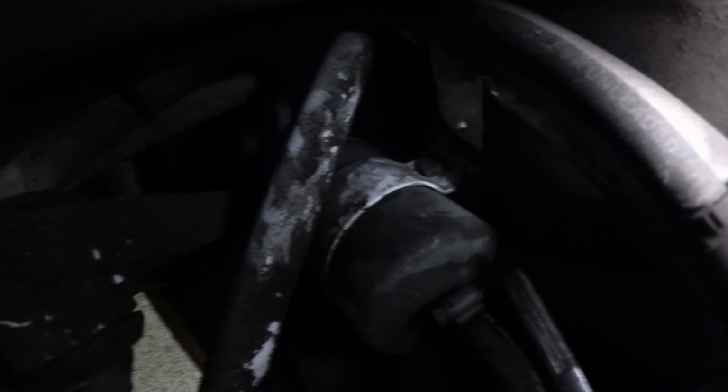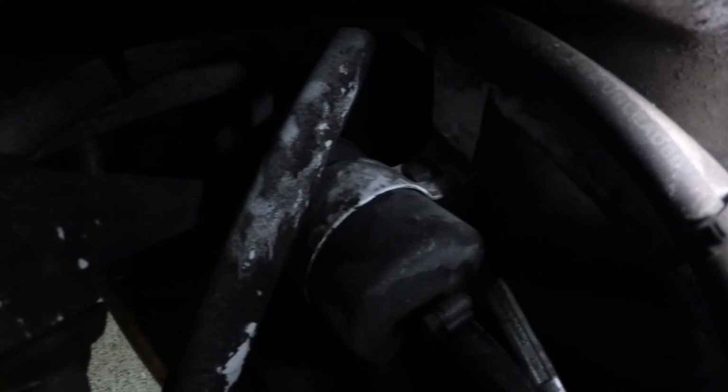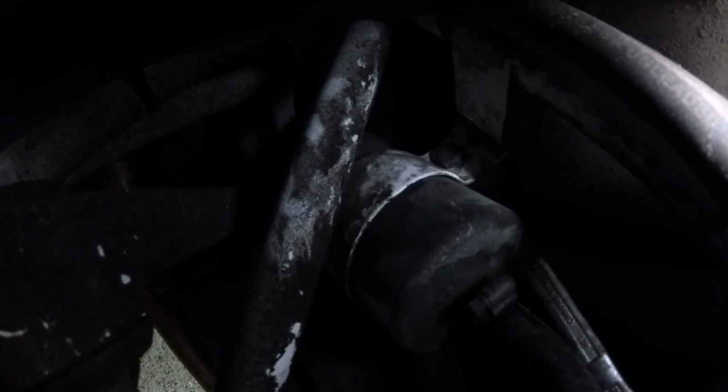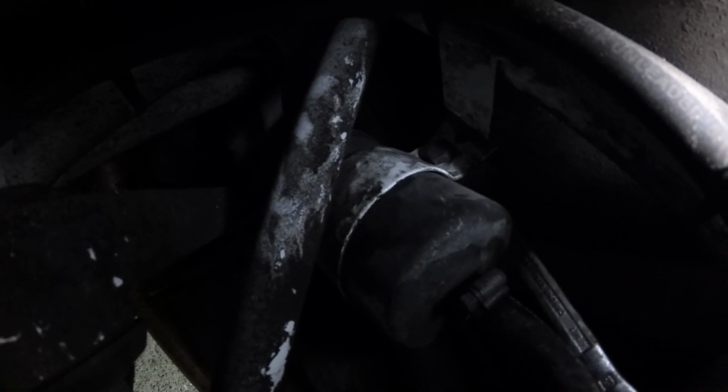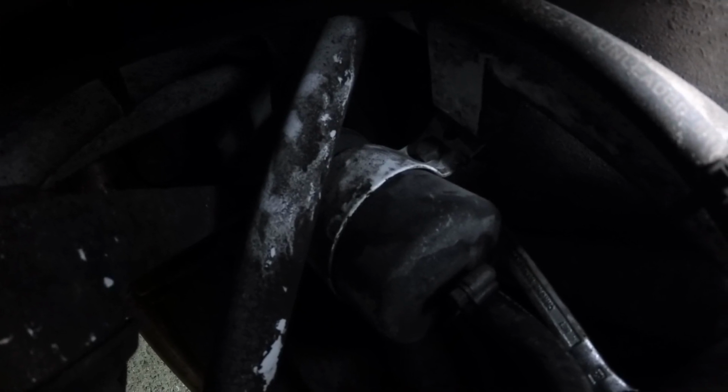Okay, time for an update. This is a bit of a nightmare job, I'm afraid. I've managed to get a combination spanner on the back of the nut. Let's see. On the back of the nut, I hope you can see there. These are combination 13mm, both of these. Combination spanner on the back, and I am managing to get into the front with the socket set. But it's slow going, it's like one click at a time.